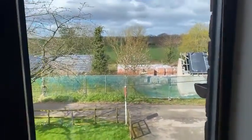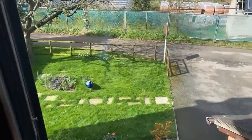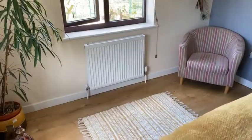And then landing window looks out across over the top of the barns and the fields beyond. And there's the peacock stalking us again. And then main bedroom, nice double at the far end. So this is in the original part, I think.